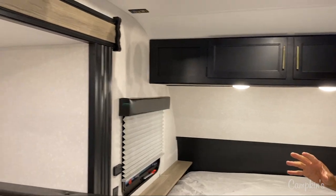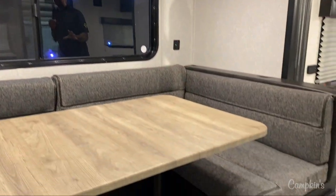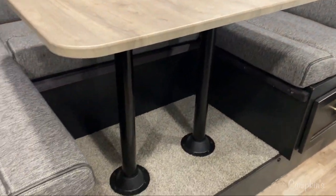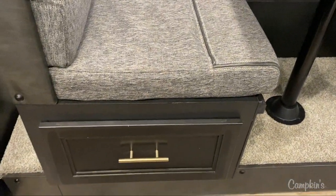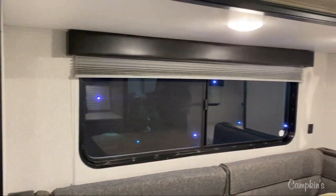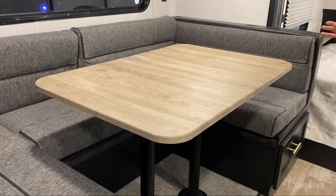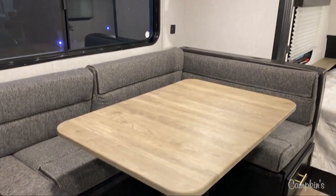Every trailer has a personality, and for the Wolf Pup, this is one part of their wonderful personality. You have a gigantic U-sized dinette. That's why a lot of my customers just love this trailer, because you can sit six adults, and you can sit the kids here, and it's absolutely fantastic. This does go down into a bed.